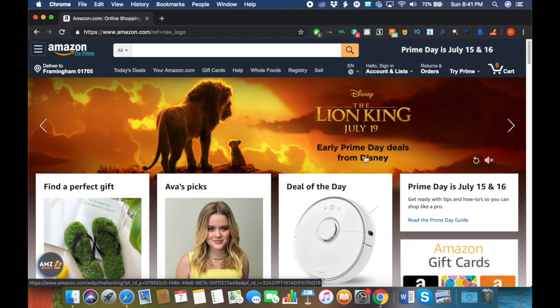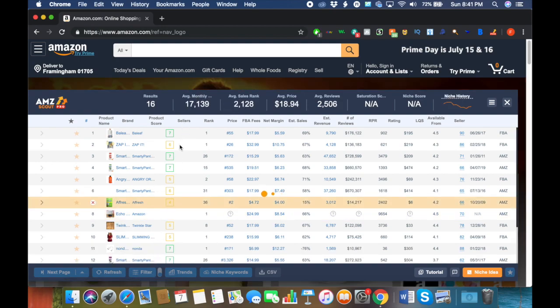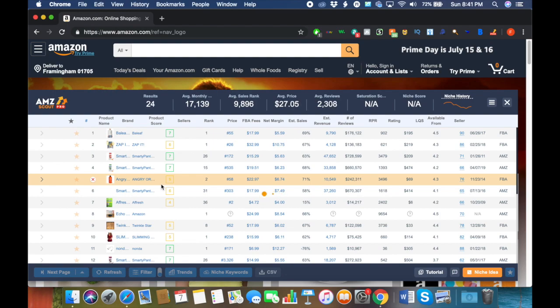Alright, so we are in my computer now and we are on the Amazon.com homepage. And now I'm going to show you AMZScout Pro. So we can click on it here and this will open up AMZScout Pro. And it's going to find everything that's on the home page based on everything that is available for sale from the home page. So it's going to find a lot of different results, but this is not going to be our key point of searching for AMZScout Pro. We're going to actually be doing a niche search. So I'm going to show you a product. We're going to actually look up oven mitts and then we're going to see if that's going to be something that is going to be a profitable product to order from Alibaba and then resell on Amazon.com under our own brand.